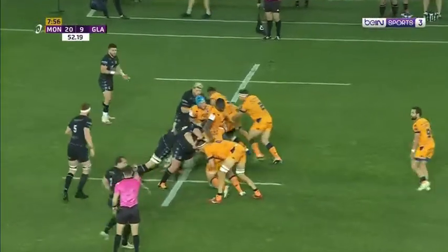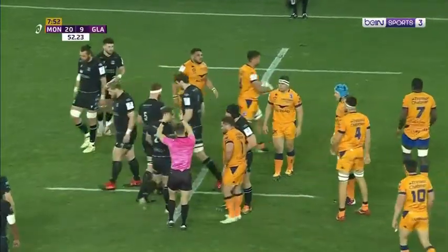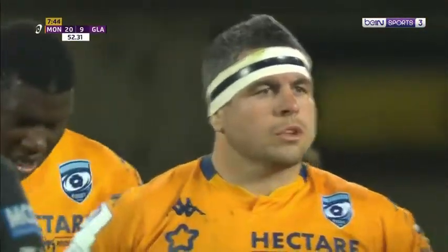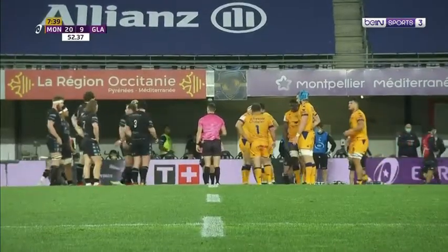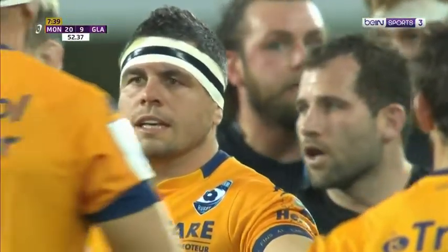Camara once again with the tap, but it wasn't straight. You may have heard that over the referee's mic from Fraser Brown, suggesting that it wasn't straight. I don't think the referee has just reacted to Fraser Brown articulating what he saw. But that was quite important for Glasgow there to now get the possession.